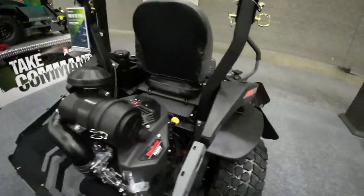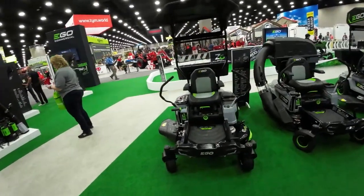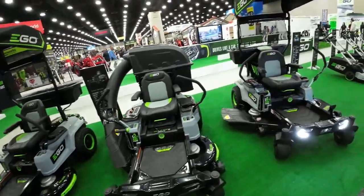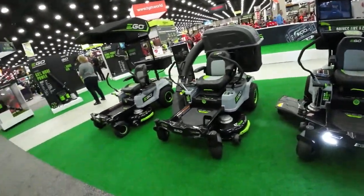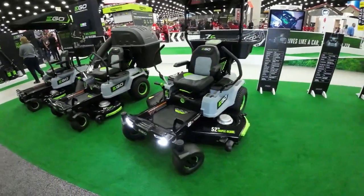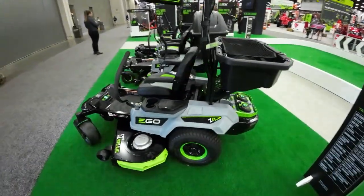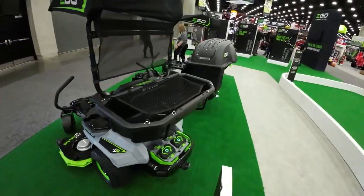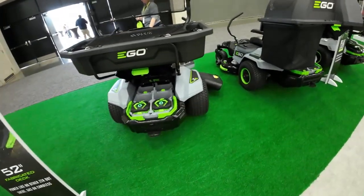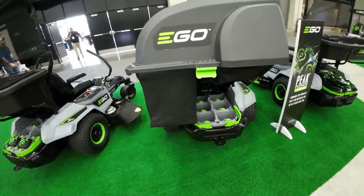Wait till this fall, next fall. After looking at literally 1,000 other zero turns, the Eagle mowers look like little toys. They're small, low to the ground, a lot of plastic on them, that type of stuff. One advantage of the Eagle though is that one battery fits all of your electric lawn and garden stuff, from the mowers to the walk behind mowers to the string trimmers to the snow blowers.